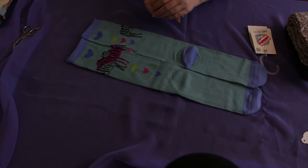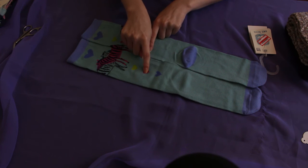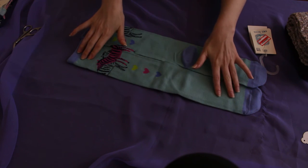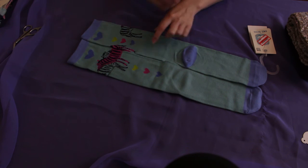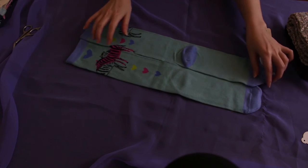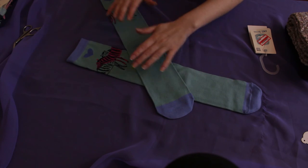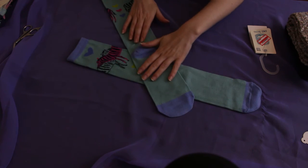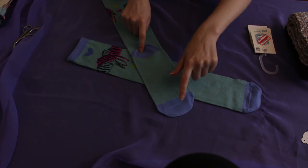The socks are green. And then there are 1, 2, 3, 4 little hearts on the front, and 1, 2, 3, 4 little hearts on the back. And then what I like about these as well is that they have a blue heel and a blue toe.